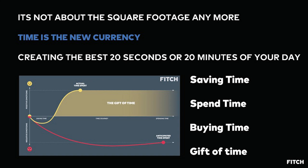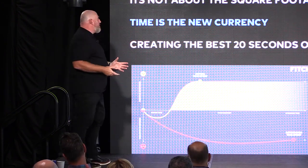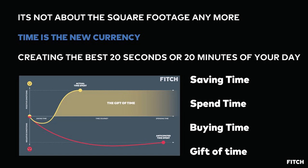But my challenge for all retailers is, when they start the conversation with, well, we're 2,000 square foot or whatever, I don't think that starting with the size of a space is the right approach. I actually feel that time is the new currency, or the new metric, that we need to be creating stores around.